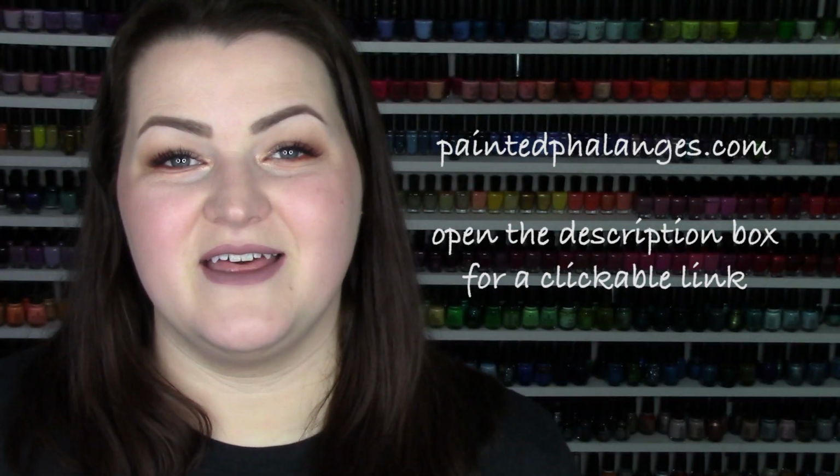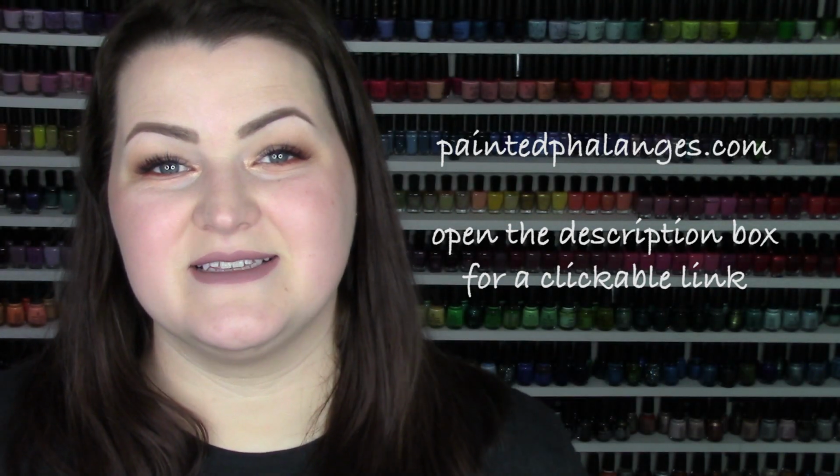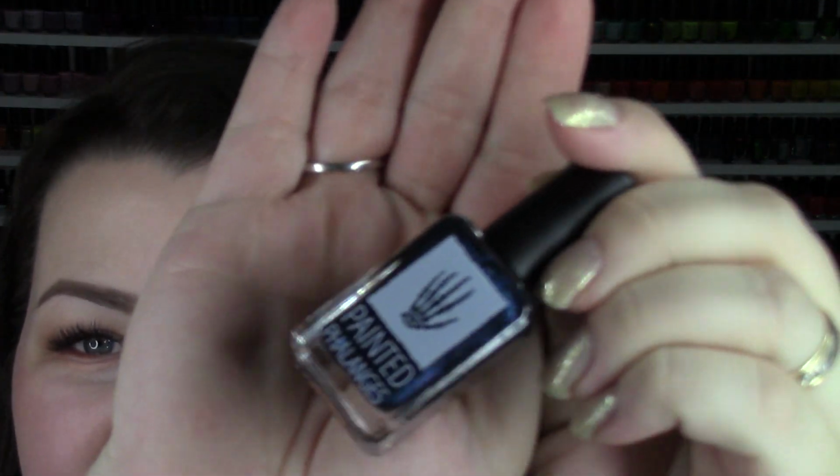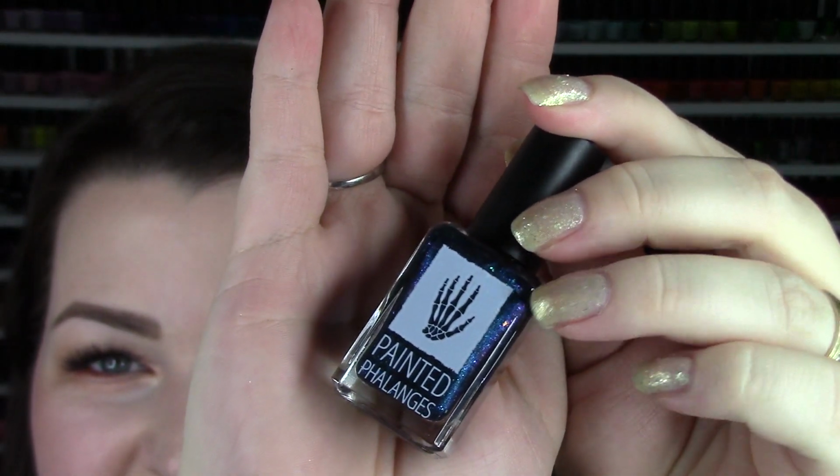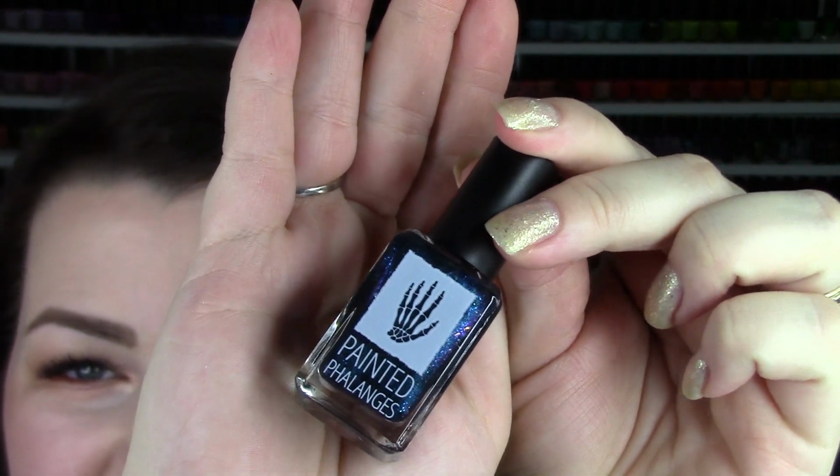So it's very fitting that the first collection for this brand is Halloween themed, because look at these labels. Isn't that adorable? It says Painted Phalanges and then there is a skeleton hand, and it is so cute. This collection, like I said, is called Monster Party. The inspiration is monsters at Halloween time having a party because it's Halloween. It also happens to be Angie's birthday, so of course she's in party mode this time of year.